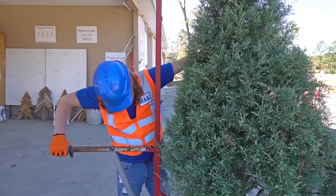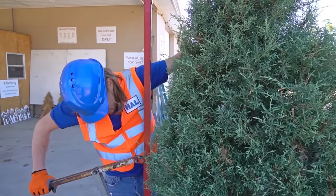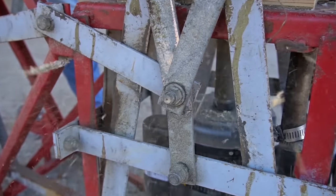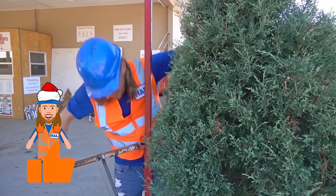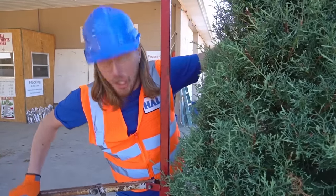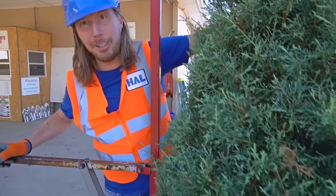All right, here we go. Push down on it. We're drilling a hole in the bottom of the tree. That's totally awesome. Wow. Christmas tree drill. Who would have thought? This is awesome.